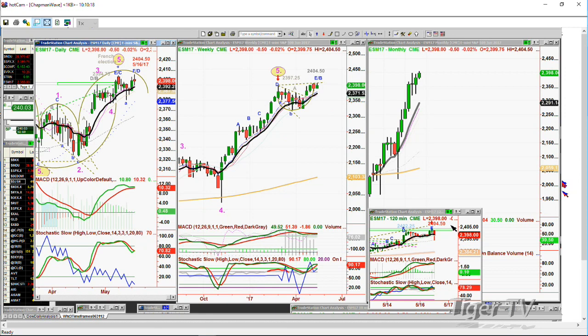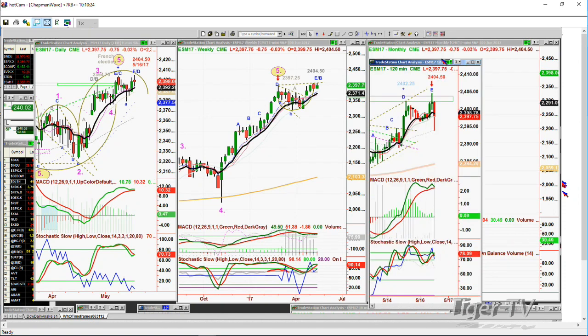Chink in the armor. Okay, and it's made a peak E in the 120-minute chart after a long-legged doji candle. I have to wait for the candle to close. If it closes underneath 2399.75, that's exactly where we are right now. If it closes, no, that can't be right. If it closes under 2402, what am I talking about? 2399.75, and we are at 2397.75.